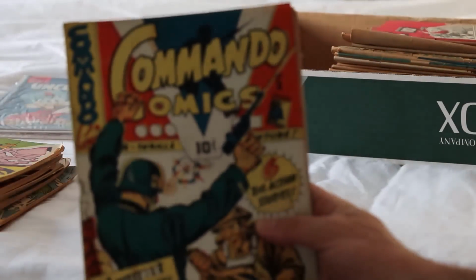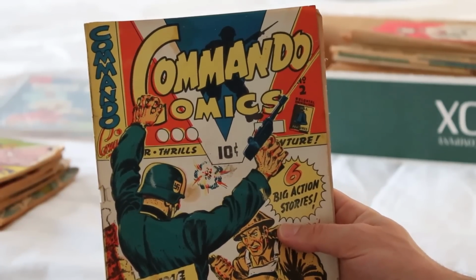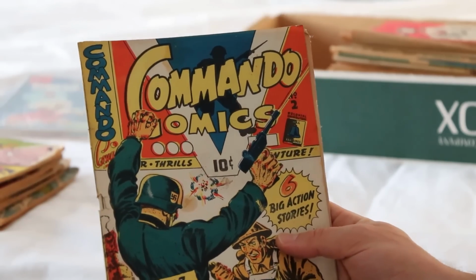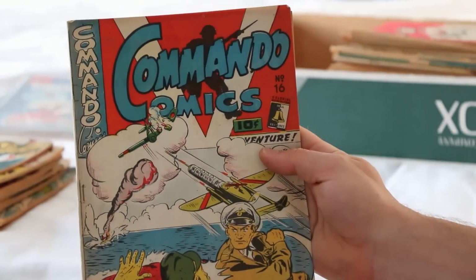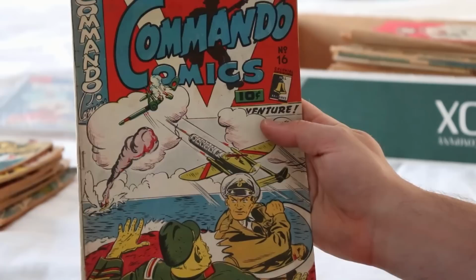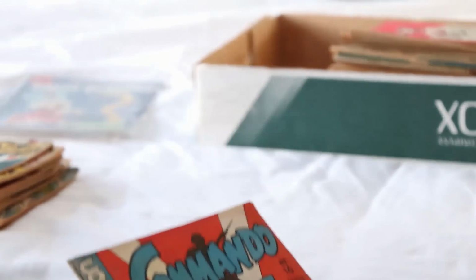Commando Comics number 2. It's got some staining on the cover, but it's complete and it looks awesome. Nazi being bayoneted, it looks like. That's a pretty violent cover. Commando number 16. An officer punching a Japanese in the face while a Japanese plane gets shot down by a very unlikely looking aircraft.